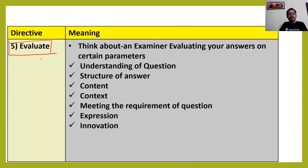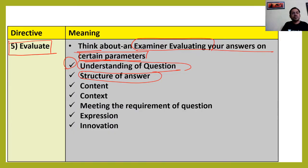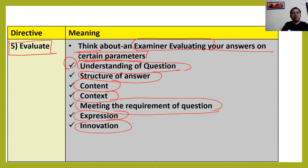Now imagine you have written the UPSC mains examination, and think about an examiner evaluating your answer copies. How does the examiner do the evaluation of your answer copies? On the basis of certain parameters: whether the student has understood the question or not, the structure of the answer, whether he has written the content or not, whether he has written in context or not, whether he is able to meet the requirement of the question or not, how is his expression, whether he is able to write an innovative answer or not.